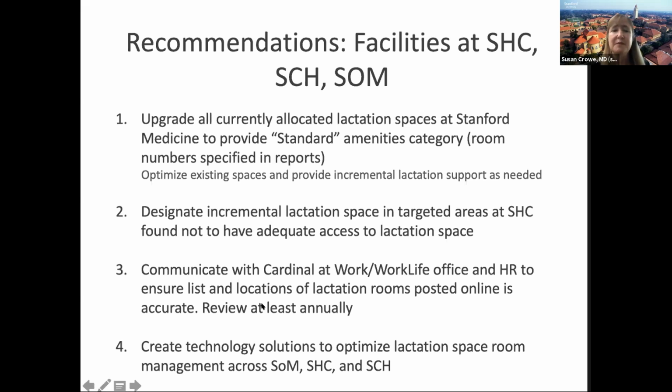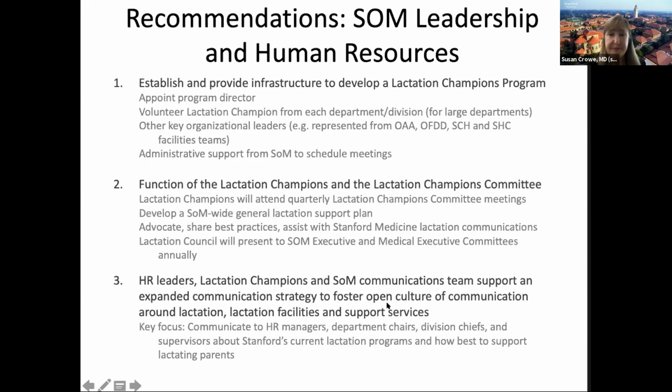We also are recommending that we access some type of technology. There are various modes available where we can optimize lactation space room management across our enterprises so that people will be able to look and know before going to one of the rooms where available sites are for lactation space in real time in terms of availability.